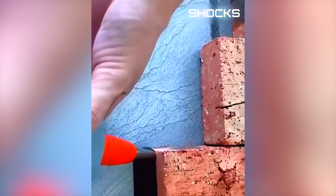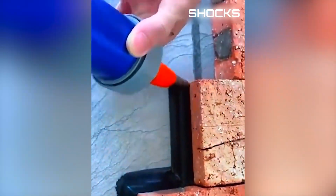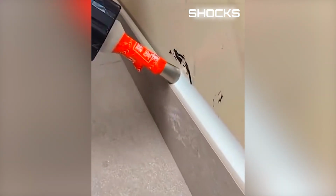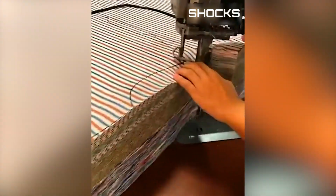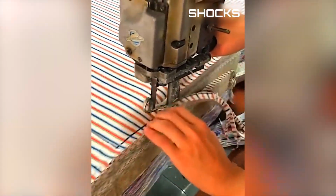Black brick silicone is used to seal a blocked out brick line at a rapid pace. A jigsaw-like tool quickly cuts through various layers of fabric for sewing purposes.